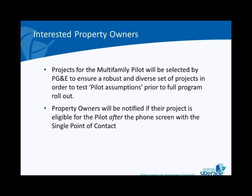rollout in 2014. Once property owners or raters submit that interest form, they'll be notified if their project is eligible for the pilot, and then they'll most likely be on a phone call with a single point of contact to further evaluate the building for its eligibility, and then make initial contact with the property owner.